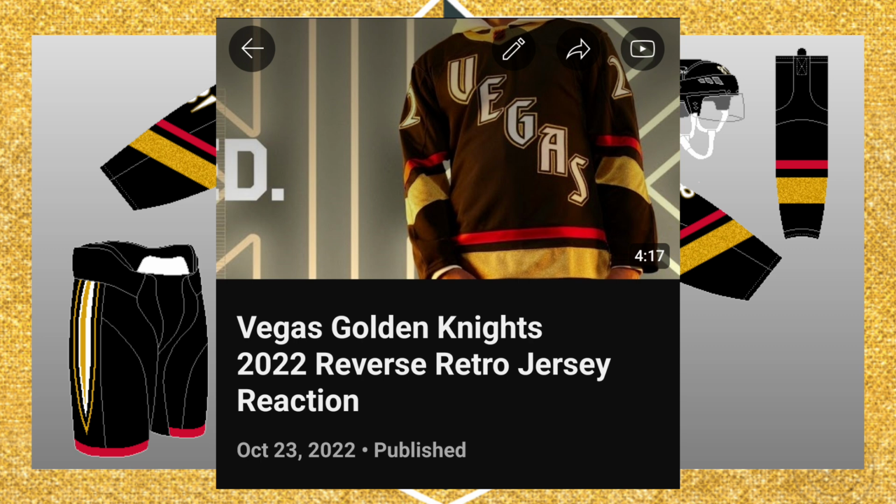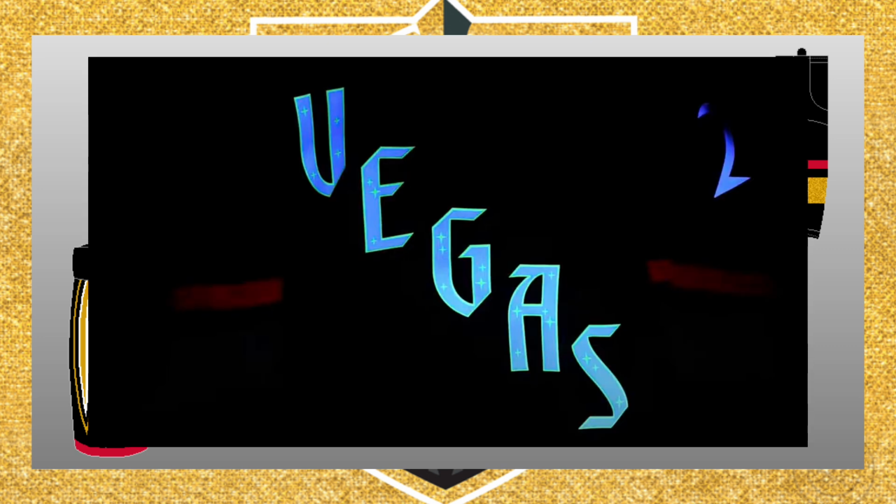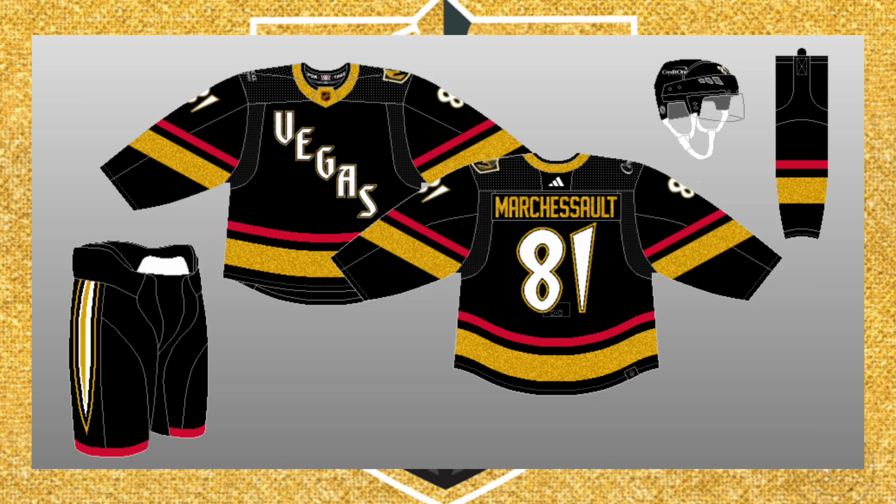So to reward your patience with a bad reverse retro, you get another one. And trust me, this one ticks off all the things that make this a pet peeve jersey for me. The biggest thing being the Vegas across the chest, but there's also a gimmick attached to this one. Turns out this jersey does what no other jersey does. You can automatically put the jerseys in this behind one of the worst gimmicks. This one glows in the dark. Thankfully, we haven't seen it since.